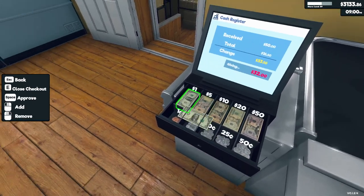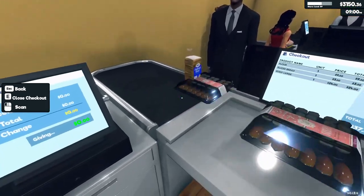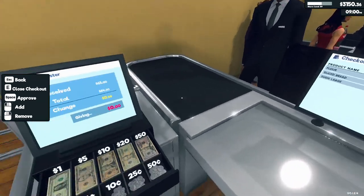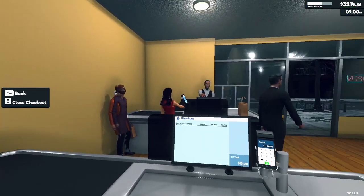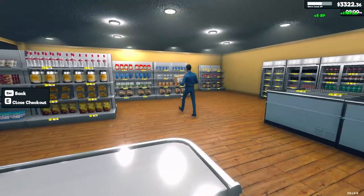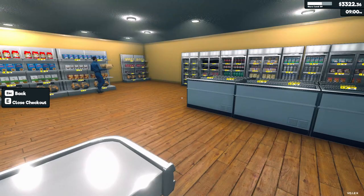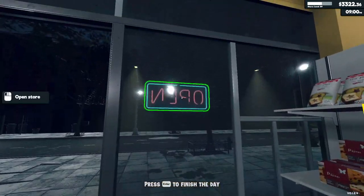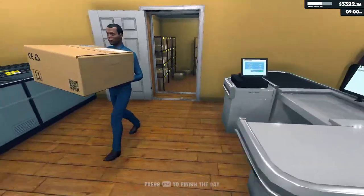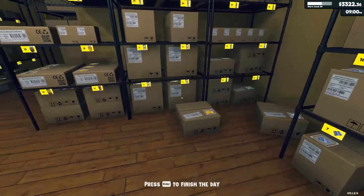33.50. $0.50. Okay, is that the last of the customers? Yeah, I think we can go ahead and close up. Oh no, I'm so worried now. What did that person mean by this is theft?